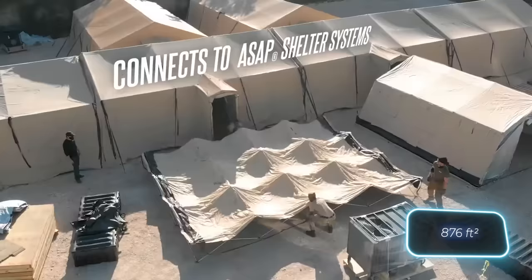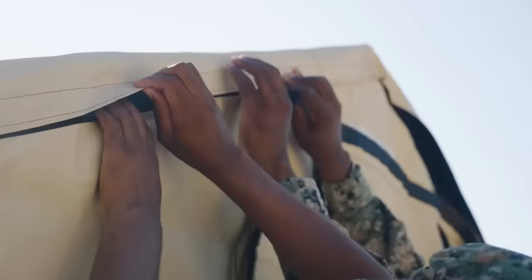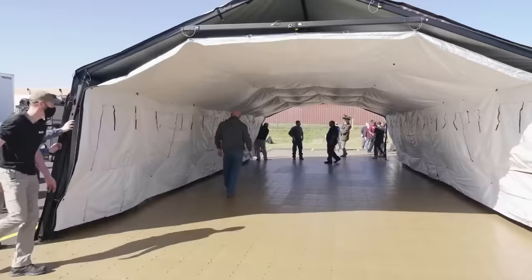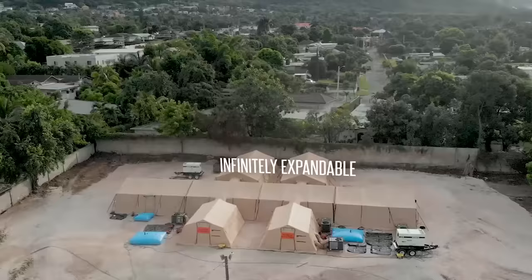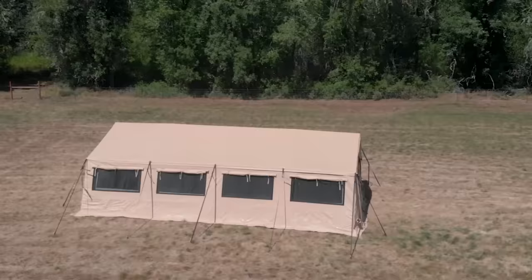Plus, the folks at Deployed Logix claim that 6 people can set up the X40 in just 25 minutes. These US-made shelters have been deployed in 11 countries across Latin America and the Caribbean, aiding pandemic relief efforts and supporting victims of Hurricane Dorian through the International Medical Corps.